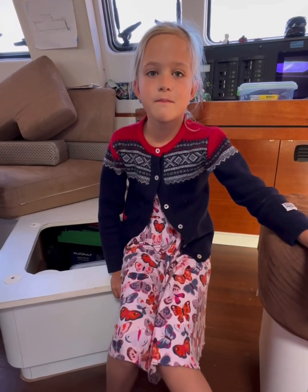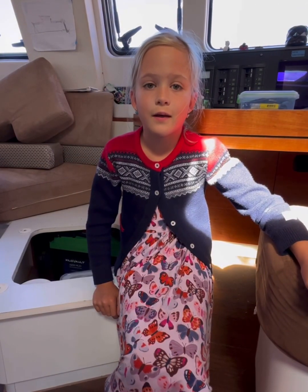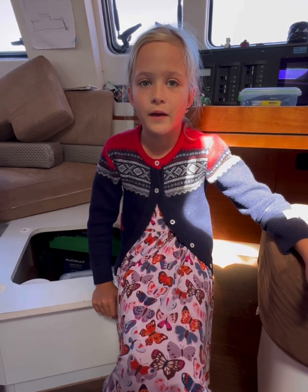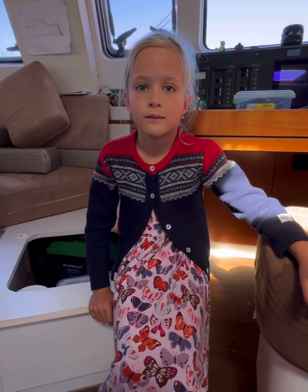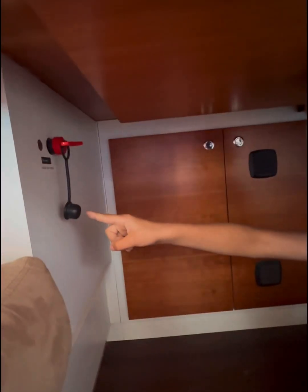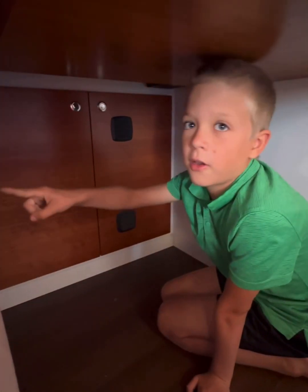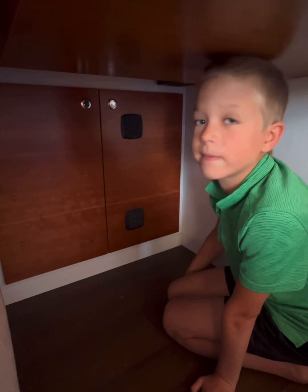The other batteries are under Mom and Dad's bed. They're made of lead and so heavy it takes two people to carry one. We use those only to start our engine. This red switch is our emergency cutoff for our house battery. If something goes wrong, like a wind keeps running, we'll have to turn that switch.